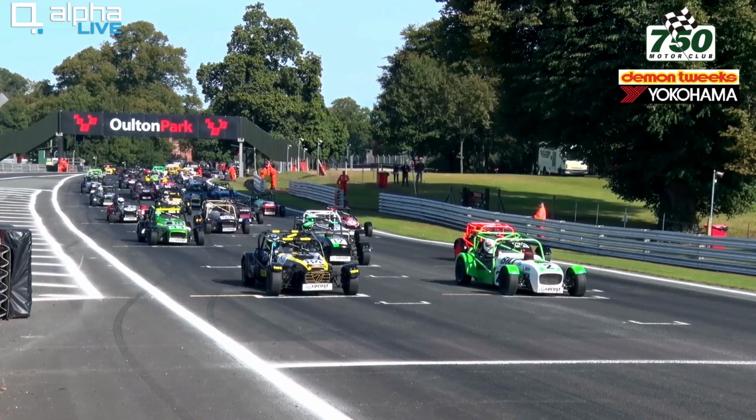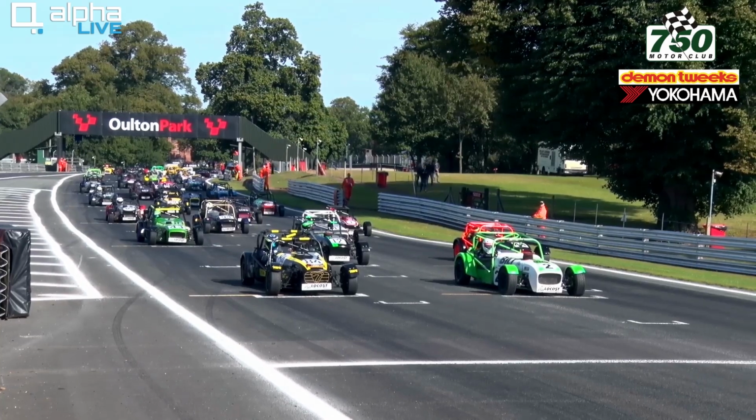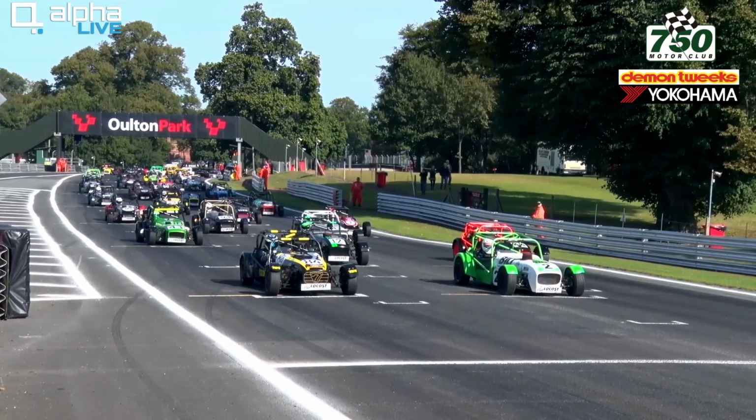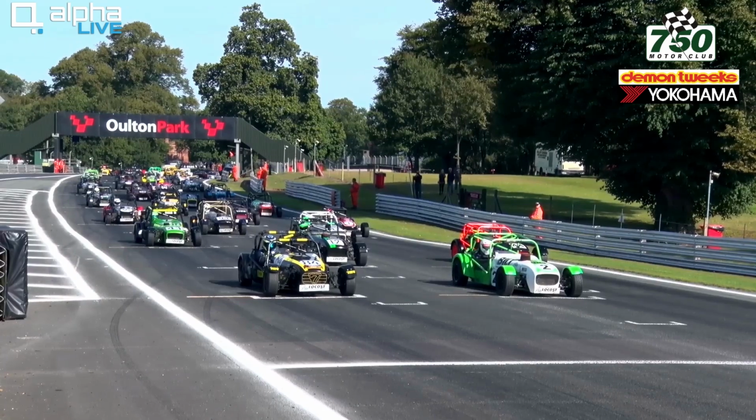Right, we do now get the green flag from the back. 1 minute board goes up. I suspect that these will be quite short minutes. So 30-second board goes up, 5 second is on.